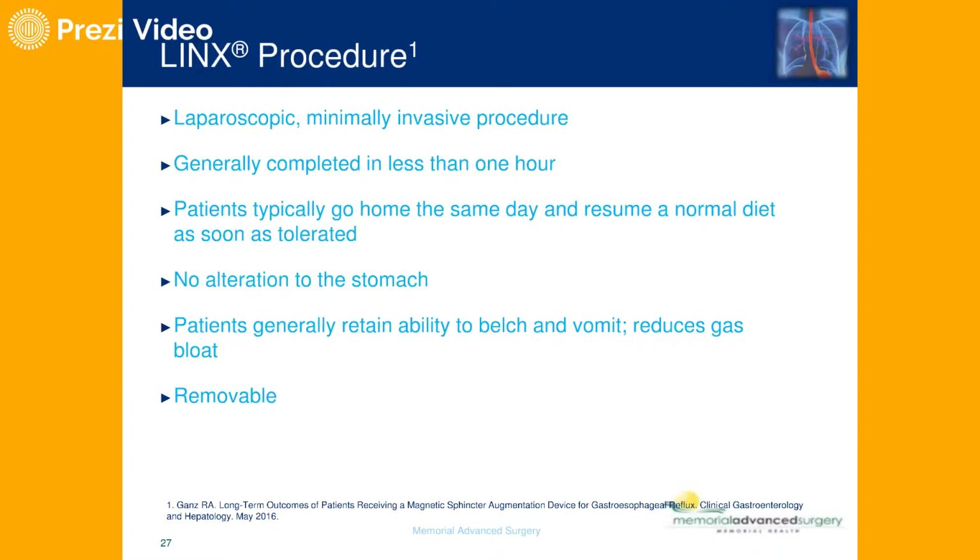We're not changing the stomach anatomy. We're not changing anything. We're not doing anything permanent. You're able to belch, vomit if need be. There's not much gas bloat. If for some reason it needs to be removed, it can be removed. It's entirely reversible. No, I've never had to remove one. The need to remove those is very rare. And again, I've never had to do that.